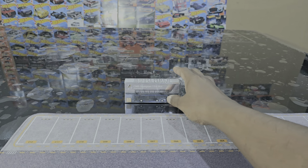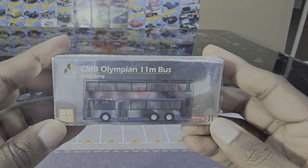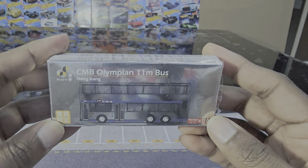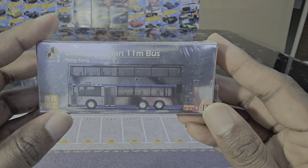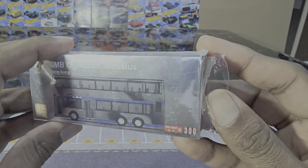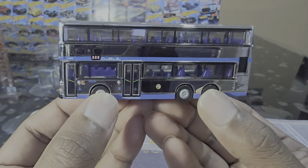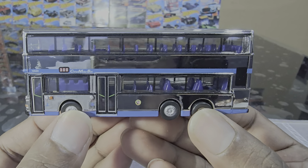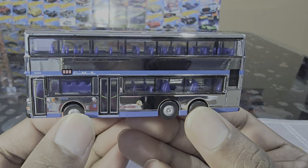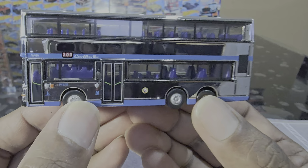Okay, the last one in today's unboxing video, guys, is a CMB Olympian 11M bus, member exclusive. This one looks immaculate, guys. Just wait till you guys see it. Take a look at this bus, guys. Plenty of chrome with blue highlights. Route 300.